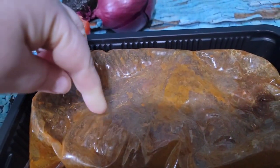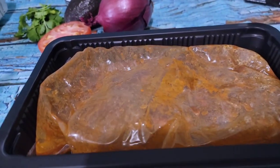Yeah, so it looks like you're basically going to heat this for 4 minutes, and then you're going to cut little slices in there, and then heat it for another 4 minutes. Okay, well, that is super quick.